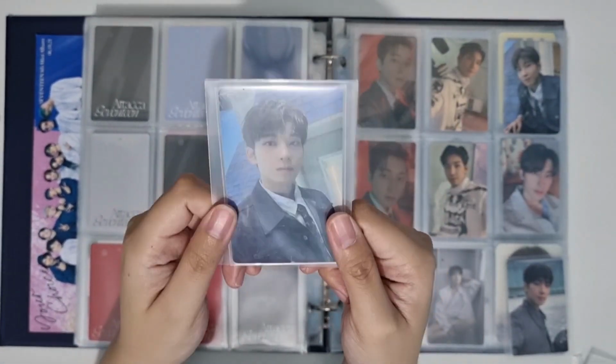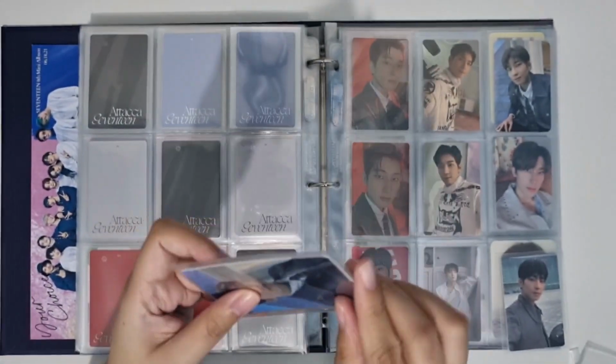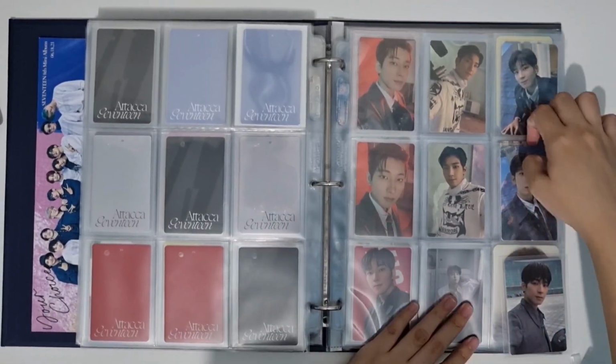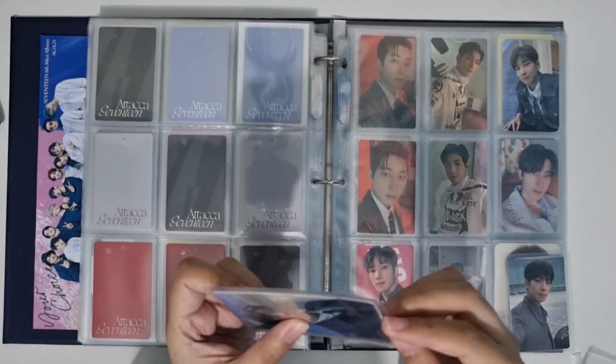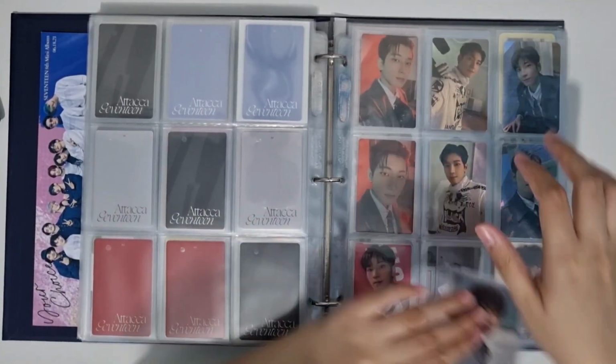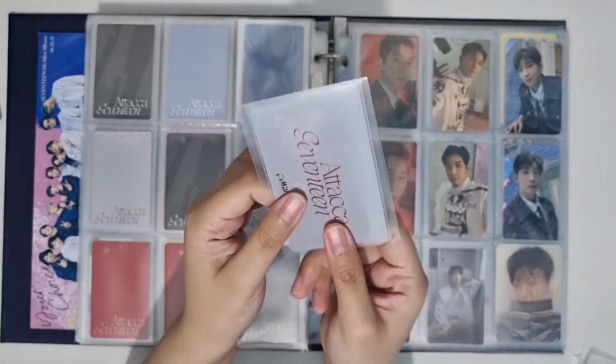So this is from a lucky draw round 2. Also, as you can see, he's not smiling in here, but I kept the card nonetheless because it's solo and it's the denim look. I really like the denim look overall, amongst his other cards or photo shoot outfits also, so I kept it. And then lastly, this is a fan sign photo card.